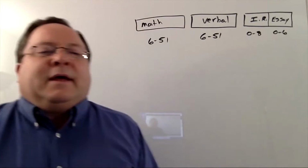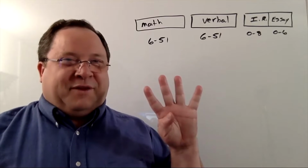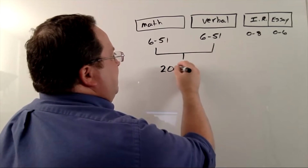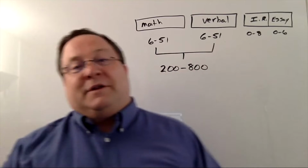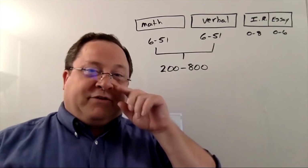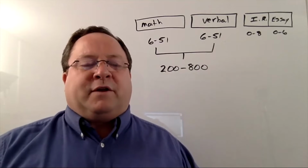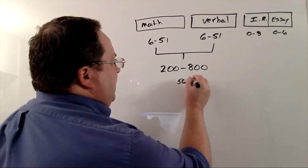Okay. That's 4 scores, but the 5th score is the one that matters. They take your math and your verbal score and put it into some kind of number cruncher to come up with your overall GMAT score. That is listed on a 200 to 800 scale. The average is currently around 560. It's fluctuated a little over the years, but yeah, 560 is about average. So we'll put the average up there.